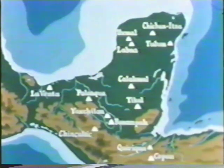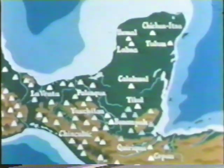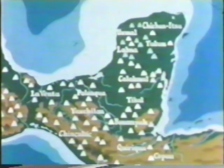Tulum was only one of many such cities. Across Yucatan to Mexico, down into Guatemala, Honduras and El Salvador, the Maya built thousands of ceremonial centers. These are only a few of the most notable. Each contained 10 to 40 or more temples and palaces. And the country that lay between was filled with 30 or 40 times as many cities as are represented by these little pyramids.